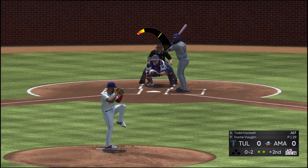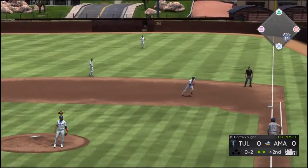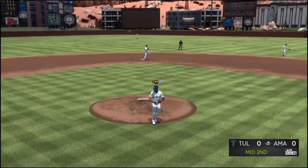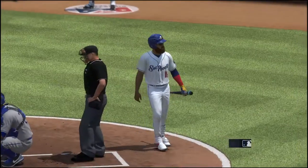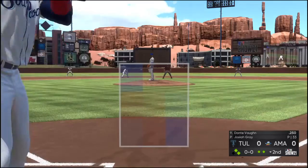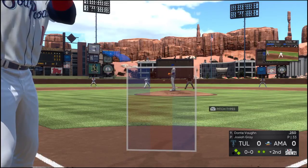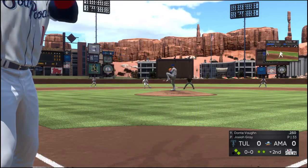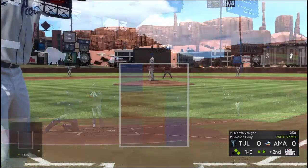The 0-2 once more. Sliced hard on the ground. Reined in. And he'll step on the bag himself, and the inning is over. Next, the hitter will be the pitcher, Dante Vaughn. Two hits in eight tries for the series. He's ready. Here's the first pitch. Off the plate and low here, ball one.